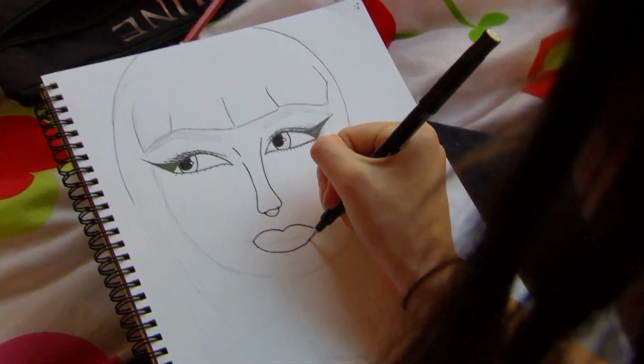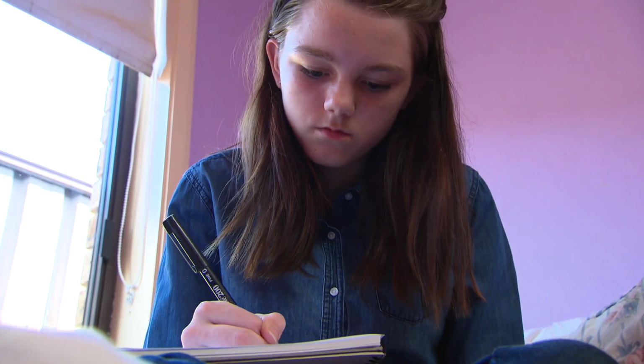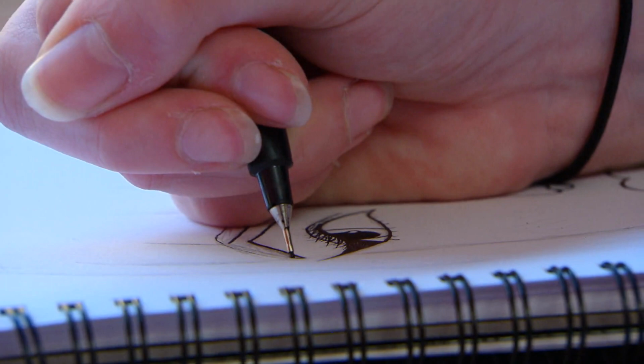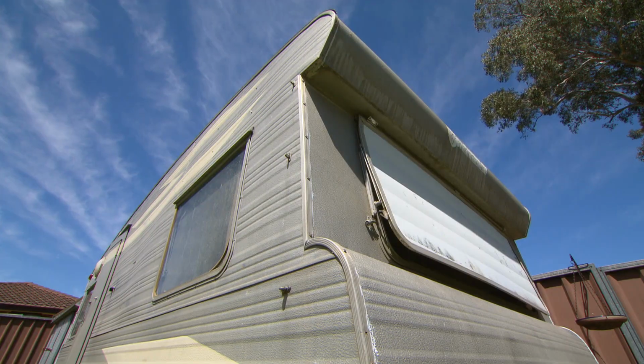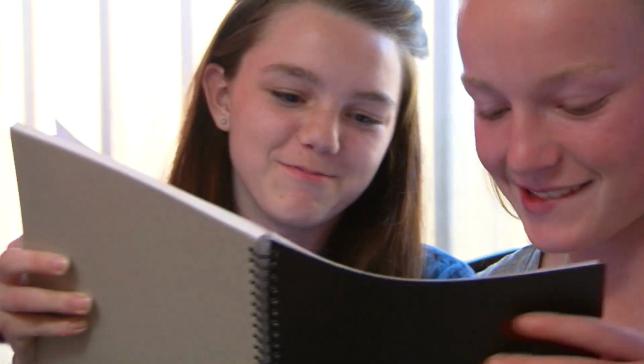Now that she's 14 and at school, she loves her artwork and she loves her music. So I just wanted to get somewhere for her to do that instead of just cramming it all into a bedroom. I'd be able to have a place that I can be peaceful, I guess. I'll be able to be with my friends.